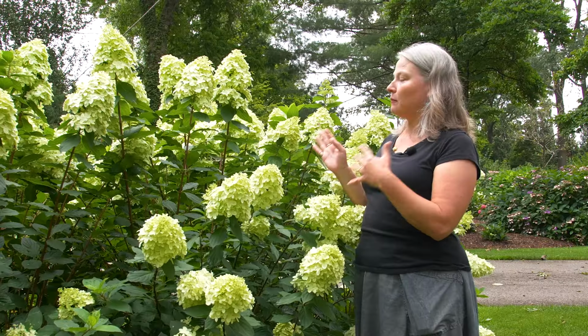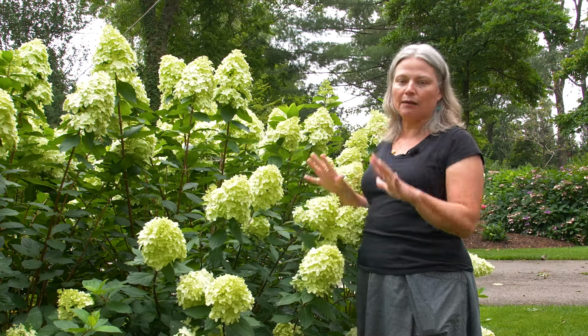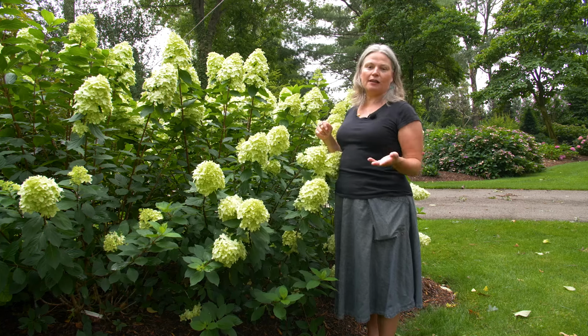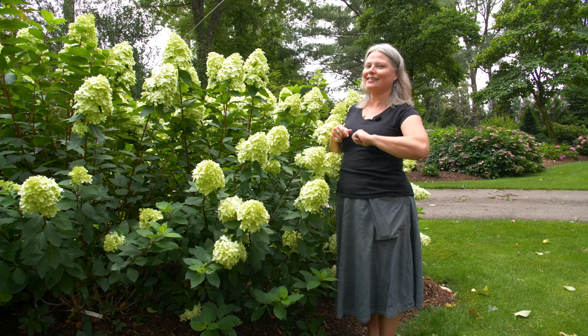I think that Limelight Prime is really going to replace Limelight in the market, as established and classic as Limelight is. This plant just has so much more to offer that I think the difference is going to be clear, especially when you see the plants side by side in the garden center. Now let's end on the classic Limelight.